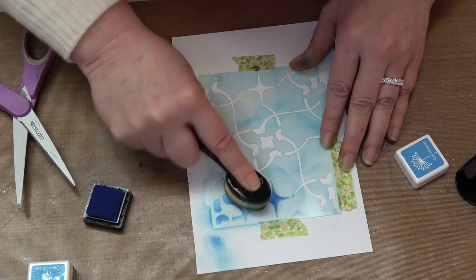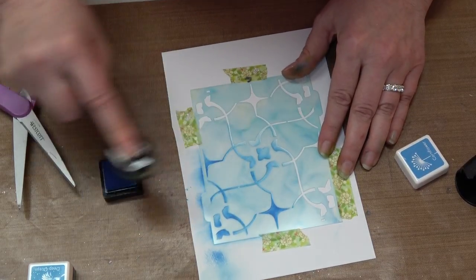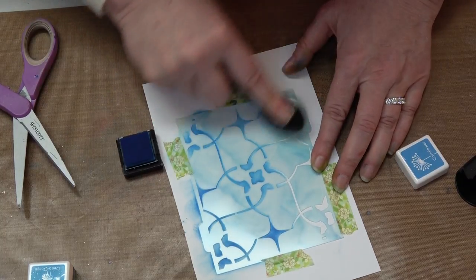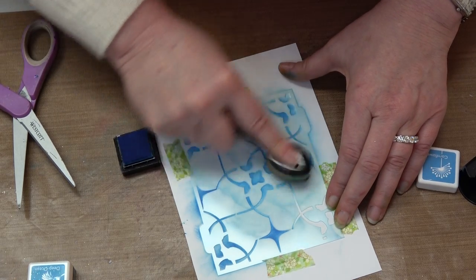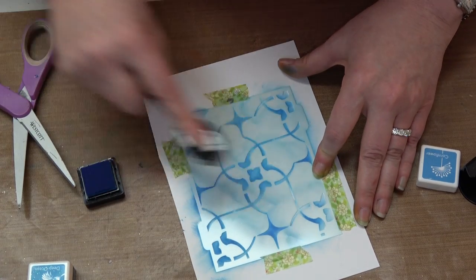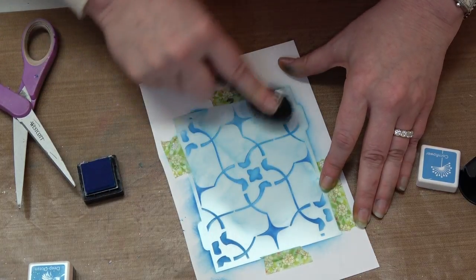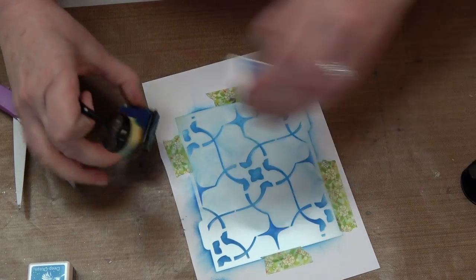And I'm just going to go in there real quick. Spend very little time. Just want to get my color down. I only need to worry about where there's white space. If you can't see the white of the card, there's no point in inking it. Okay, so I think that's good.